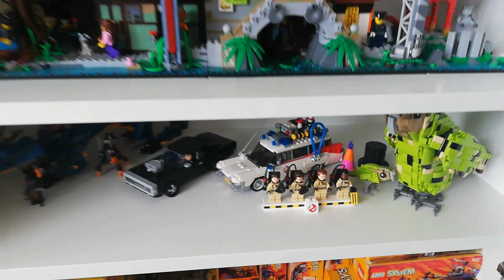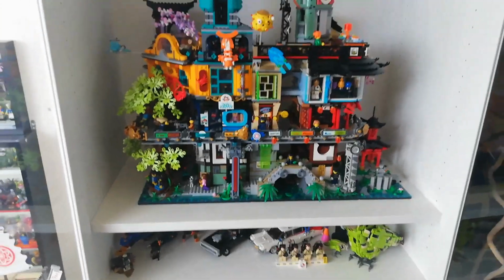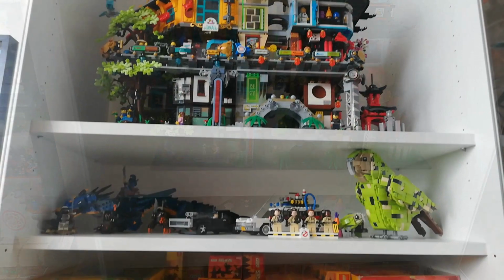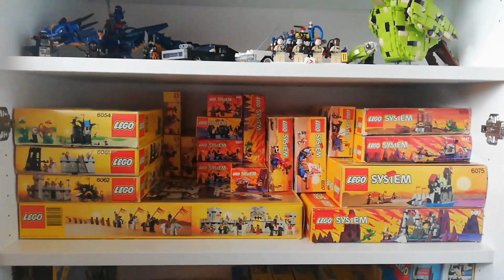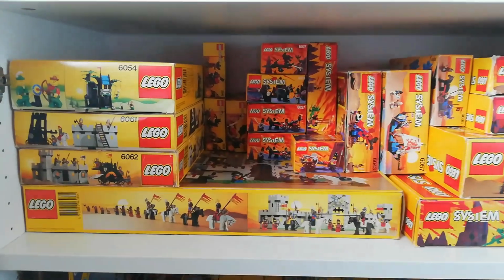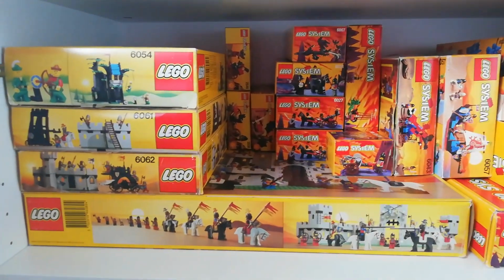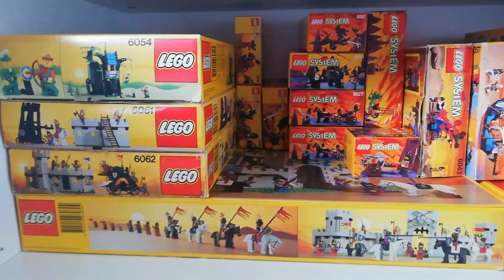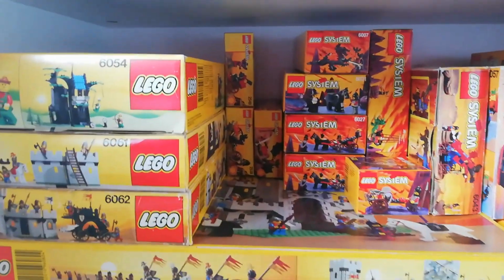And I'm going to get another one of these cases very, very soon and get a lot of Star Wars stuff on display. That's up there, and then moving down, this is the good stuff. So this is all of my classic Lego, or most of my classic Lego boxed sets. Most of these are open, some are sealed.